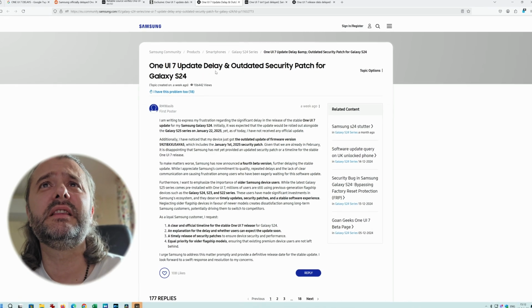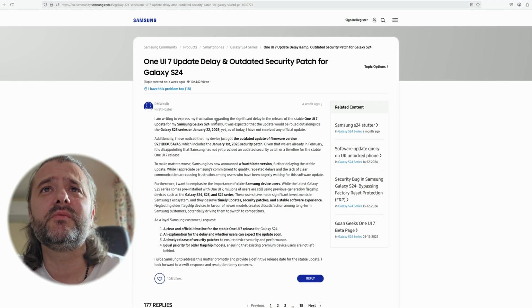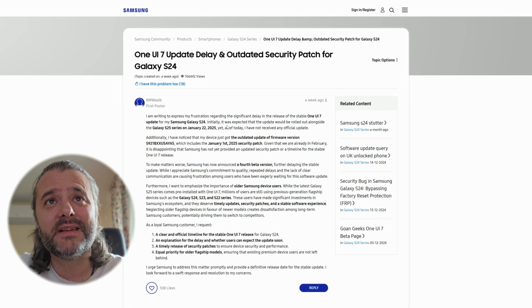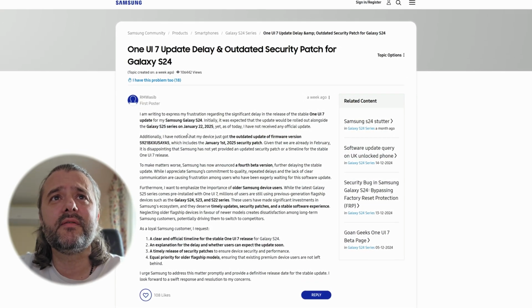One UI 7 update delayed, an outdated security patch. I'm writing to express my frustration regarding the significant delay in the release of the stable One UI 7 update for my S24. Initially, it was expected that the update would be rolled out alongside the S25 series.